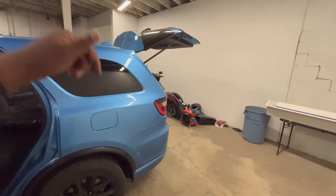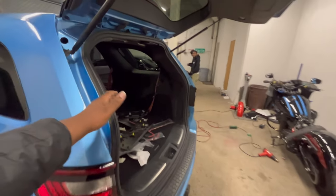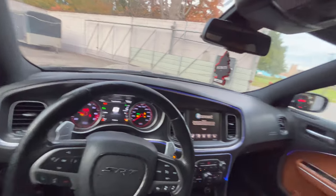But no worries, my guy. Pack-a-Punch Performance on the screen is going to get this all taken care of. And we got to clean up behind other people's mess, you know? We ain't going to point no names out, but it just is what it is. So we leaving Loudies, Pack-a-Punch Performance. And then I think we headed to Woodward. So I'm going to catch y'all when we get to Woodward.